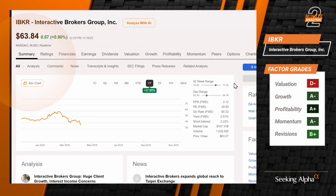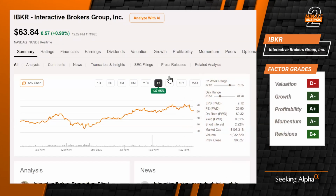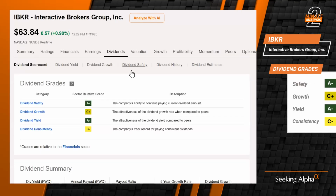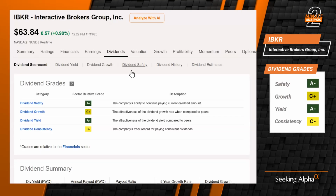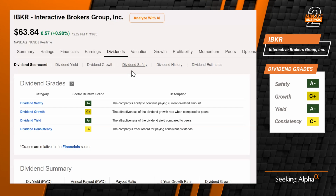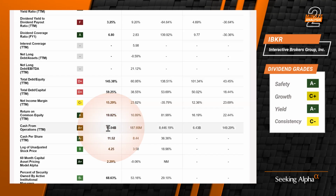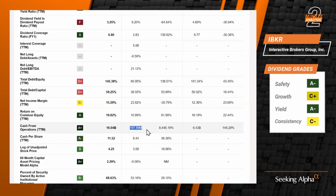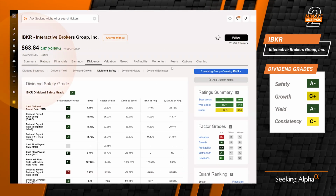Now, Interactive Brokers does pay a yield of 0.51%. Looking at the dividend grades here, safety is an A-, growth is a C+, yield is an A-, and consistency is a C-. Jumping into the dividend safety grade, you can see that cash from operations is $16 billion compared to the sector at $187.69 million, showcasing some nice safety for the dividend here going forward.